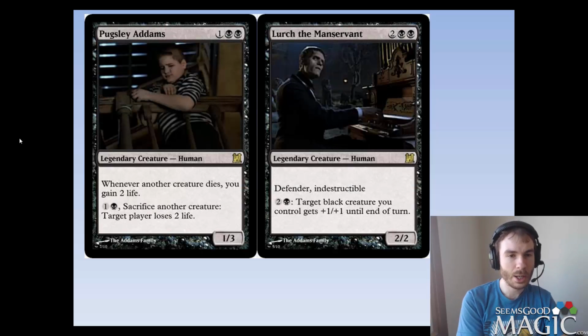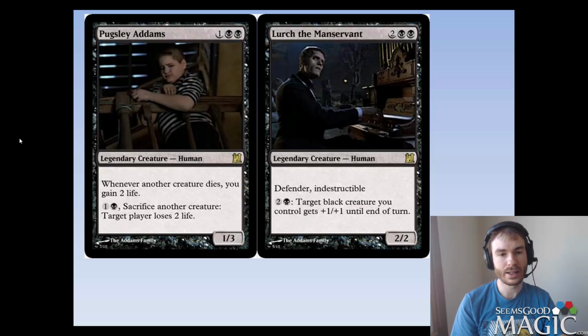Okay, next we have Pugsley Addams. I actually don't know the name of the actor who played Pugsley. As far as I know, he never went on to do anything else, which is kind of interesting. But Pugsley is the son of Gomez and Morticia, and he's not quite as insidious or sinister as his sister Wednesday. But Pugsley is definitely an Addams and still has some dark nature to him.